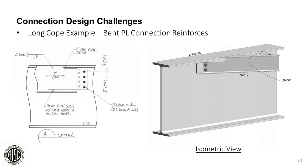Here's one way of dealing with a long cope by using the connection material, in this case a bent plate, as reinforcement of the beam web by extending the plate beyond the cope section location.